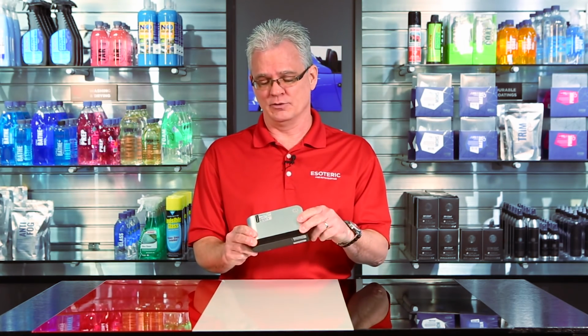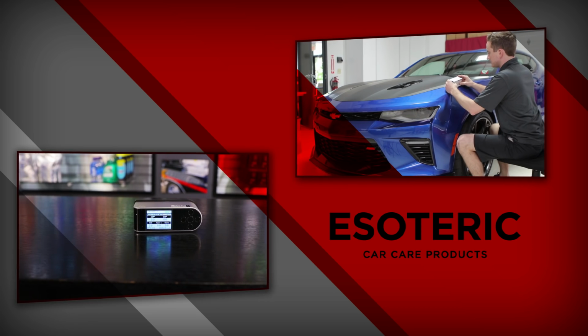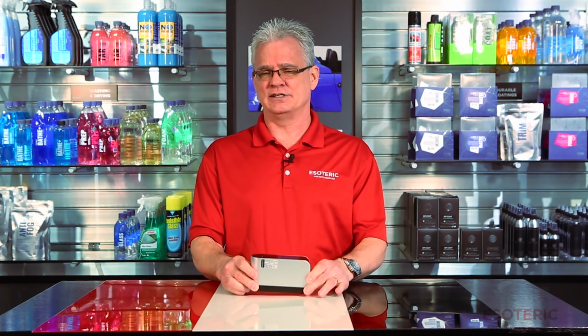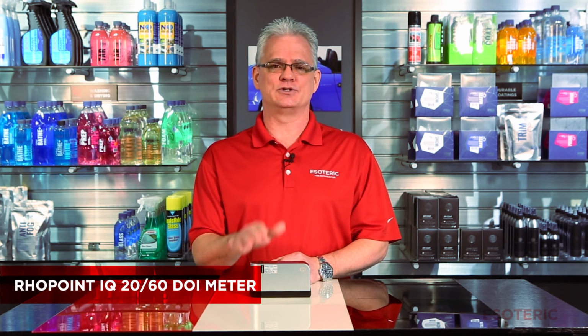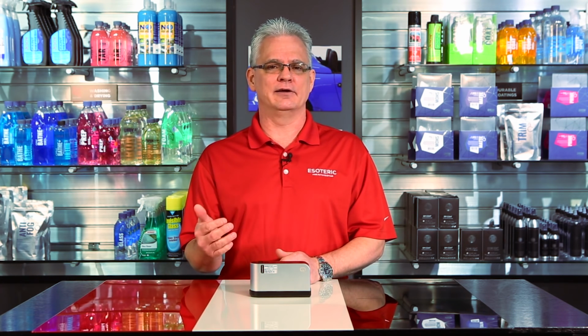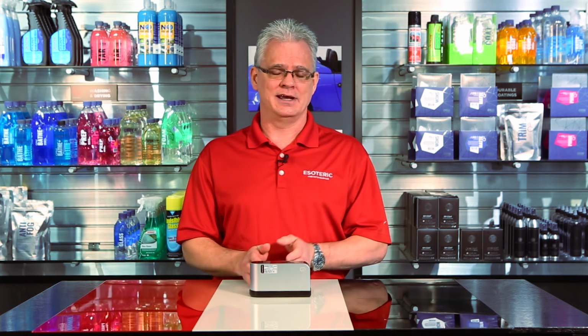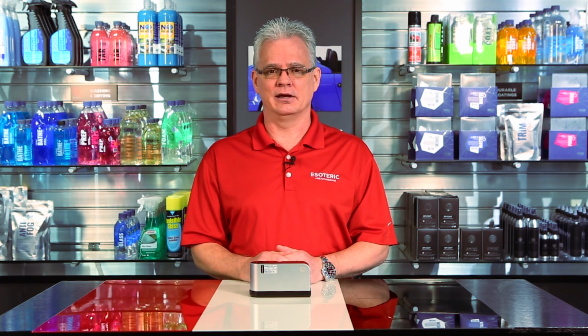Today we're going to be taking a look at the Rhopoint DOI meter. DOI stands for distinctness of image. What this does is measure clarity of paint. Not just gloss, that is one of the things it measures, but the clarity of paint. Most people confuse the two and assume what they're looking at is gloss. It's actually clarity that's making the difference.